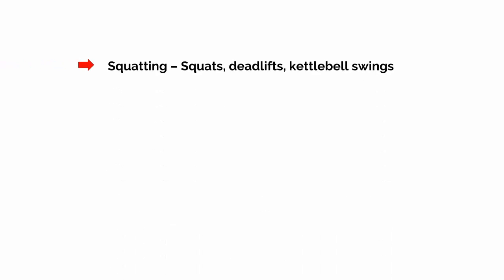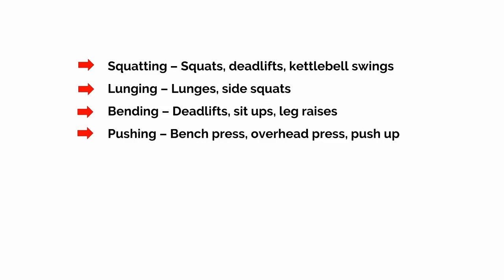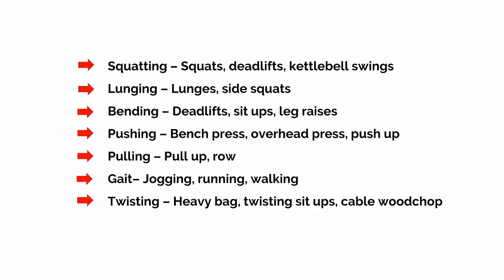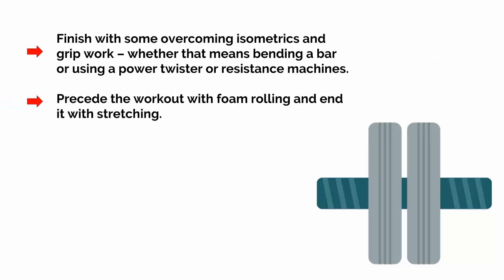To start with, you have your 7 primal movements. Squatting, which includes things like squats, deadlifts and kettlebell swings. Lunging, which is lunges and side squats. Bending, which is deadlifts, sit-ups and leg raises. Pushing: bench press, overhead press, push-ups. Pulling, that's pull-up or row. Gait: jogging, running or walking. Twisting: heavy bag, twisting sit-ups and cable wood chop. Finish with some overcoming isometrics and grip work, whether that means bending a bar or using a power twister or resistance machines. Precede the workout with foam rolling and end it with stretching.